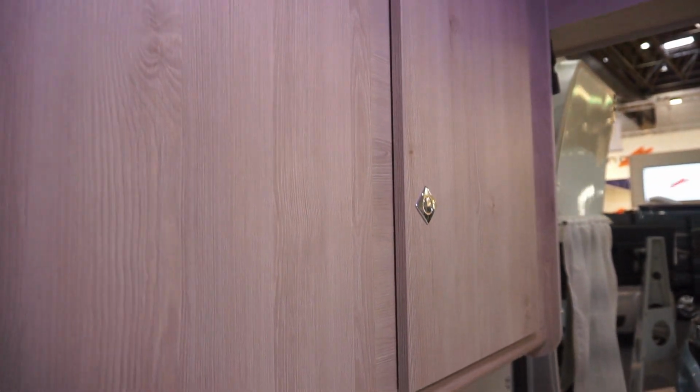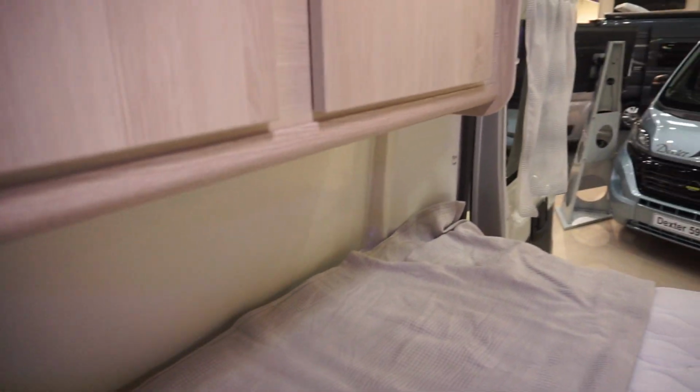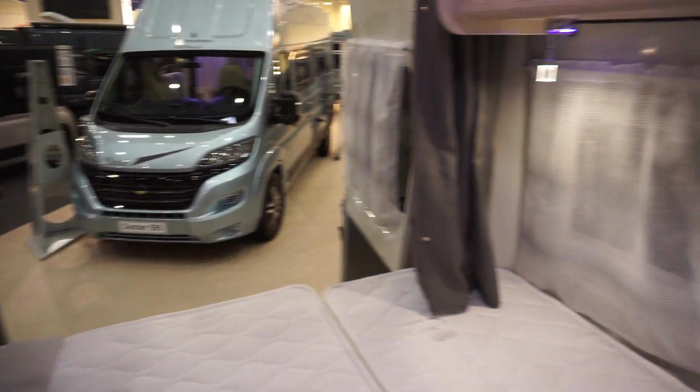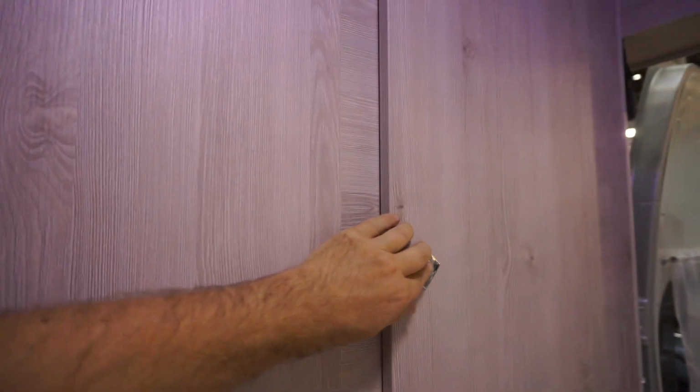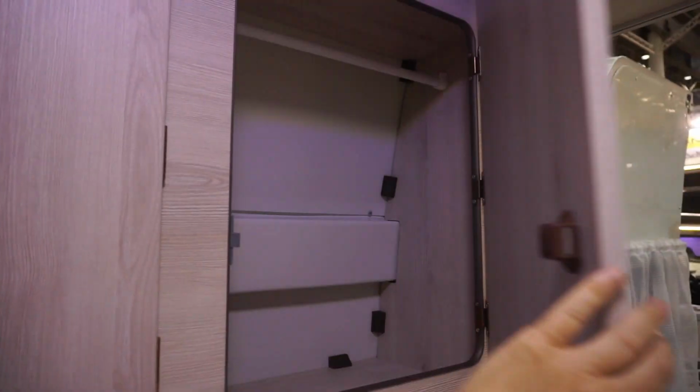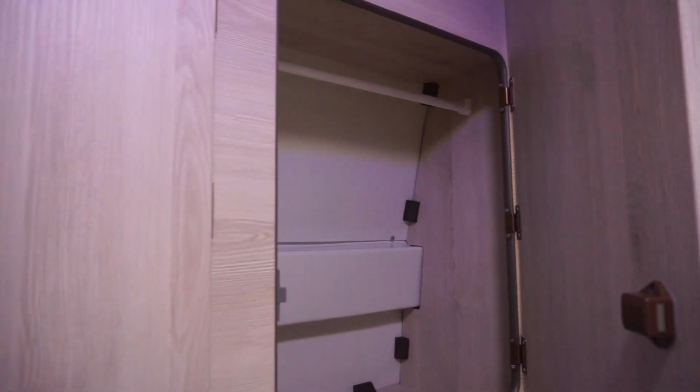So you've got storage here, and below, that's room for your feet, and you can sleep with your head up this end if you want. There's a window and a bit more storage. Now, this is quite a lot of storage in my opinion. There you are. You can get some shirts or something in there, hanging space, wardrobe, and shelf in there.